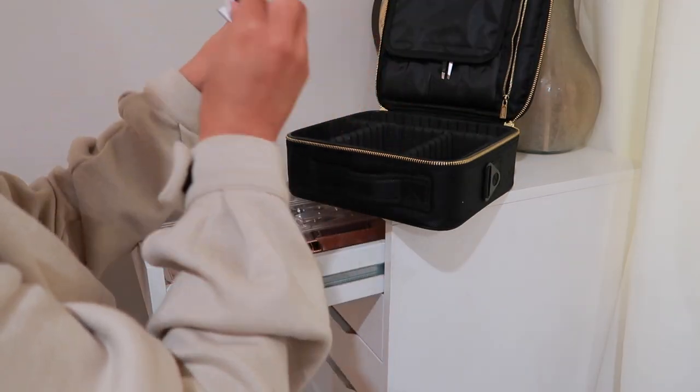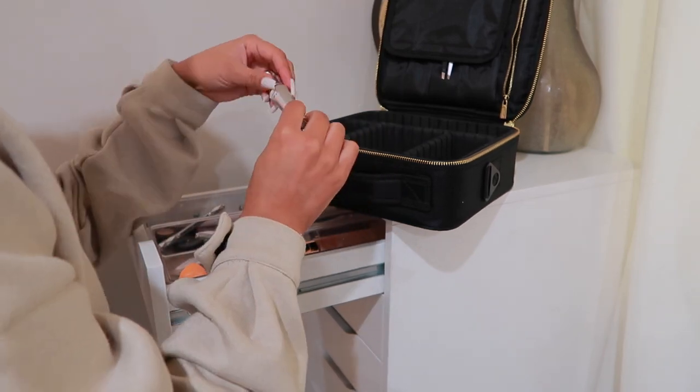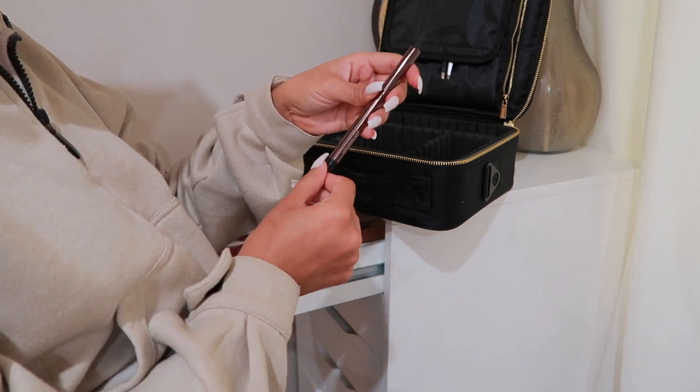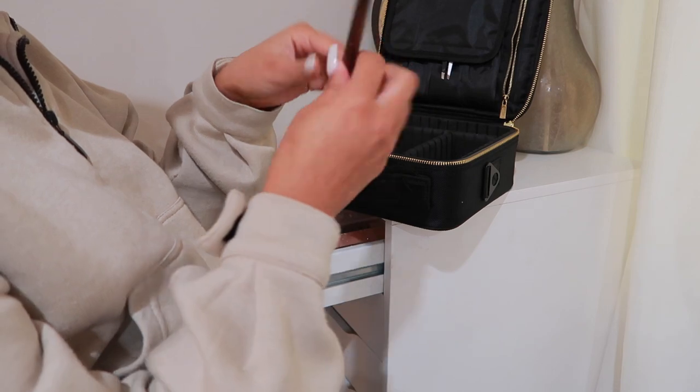The new Anastasia brow pencil that I just bought, I'm gonna take. My go-to eyebrow gel is the one from Benefit, so I'm gonna throw that in there as well. Lately, I've really been liking this Hourglass eyebrow pencil as well. This is their Arch brow sculpting pencil.